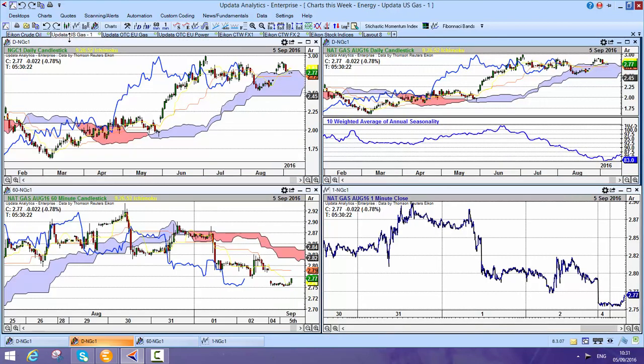If we look at US NatGas, we saw this $3 mark back in July where we just struggled to get above that level. We're still above the cloud here, so in the medium term, gas is looking bullish, one of the more bullish looking commodities.